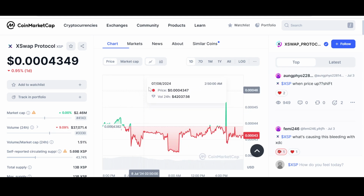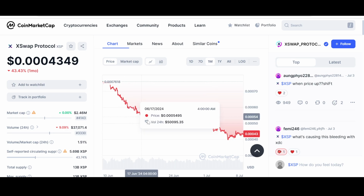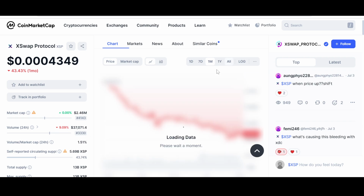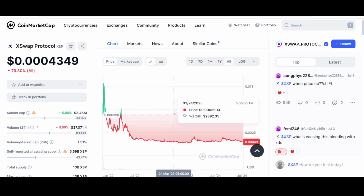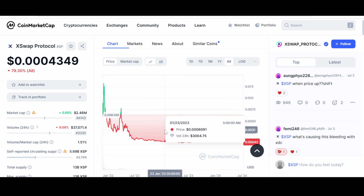down again. So, guys, looking at the sentiment of the market, I really think that XSP still has room to fall to the 0.0003 levels, but let's hope not. Let's hope that the price goes up. But I think that the 0.0003 area might come, guys, to be very honest.